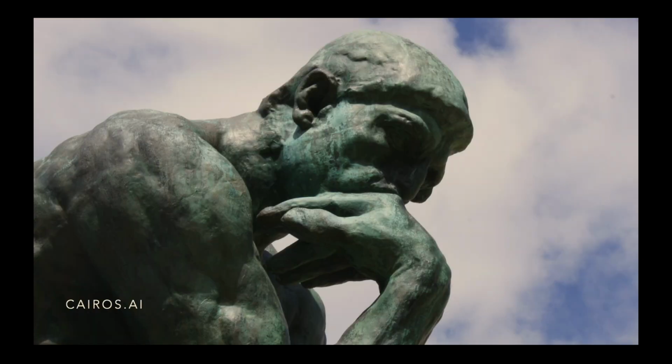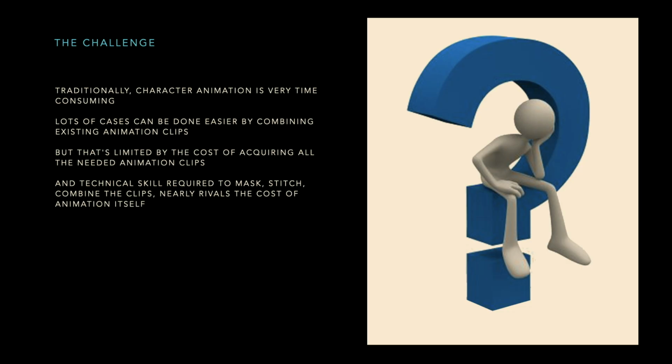And the last thing that I want to show is, do we have some time a little bit? Is something called Cairos. So what is that? We started with the challenge that the character animation that we have been doing more and more of recently, and because we're coming from kind of technical background, so we do a lot of motion capture. And we figured, okay, this is very time-consuming.